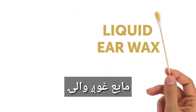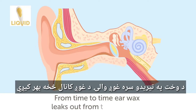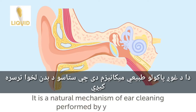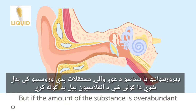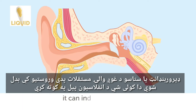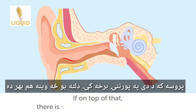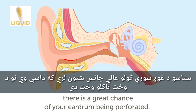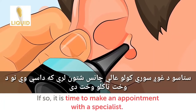Liquid earwax. From time to time, earwax leaks out from the ear canal. It is a natural mechanism of ear cleaning performed by your body. But if the amount of the substance is overabundant, or the consistency of your earwax has changed recently, it can indicate the start of the inflammation process. If on top of that, there is some blood leaking out as well, there is a great chance of your eardrum being perforated. If so, it is time to make an appointment with a specialist.